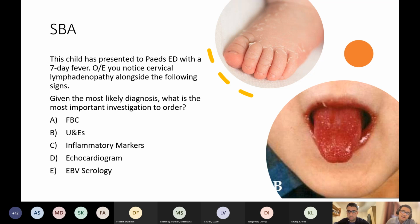Yes, strawberry tongue is the sign on the bottom, because it looks like the skin of a strawberry: it's red, with spots on it as well. And the one on the top is desquamation of the skin. If you put those together with the long history of fever and the lymphadenopathy, what kind of disease process are we thinking of? What was the diagnosis? Yes, this is Kawasaki disease.